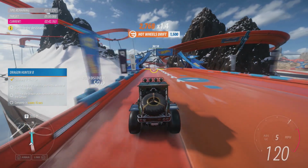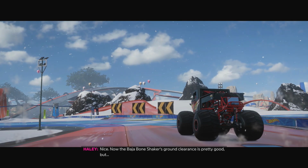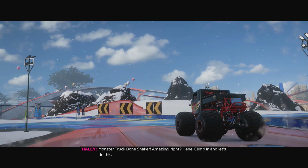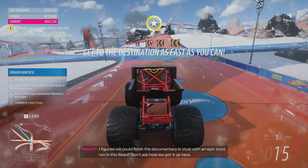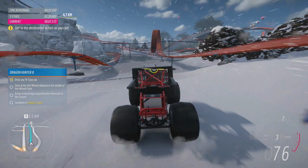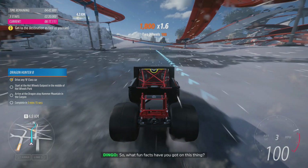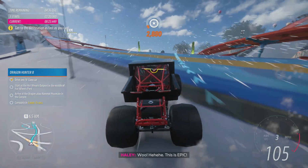Well, there's the finish. Nice. Now the Baja Bone Shaker's ground clearance is pretty good, but Monster Truck Bone Shaker, amazing, right? Climb in and let's do this. It should be fun. I figured we could finish the documentary in style with an epic stunt run in this piece. Don't ask how we got it up here. So, what fun facts have you got on this thing? Can we do epic stunts now and do facts later, please? Woo! This is epic!